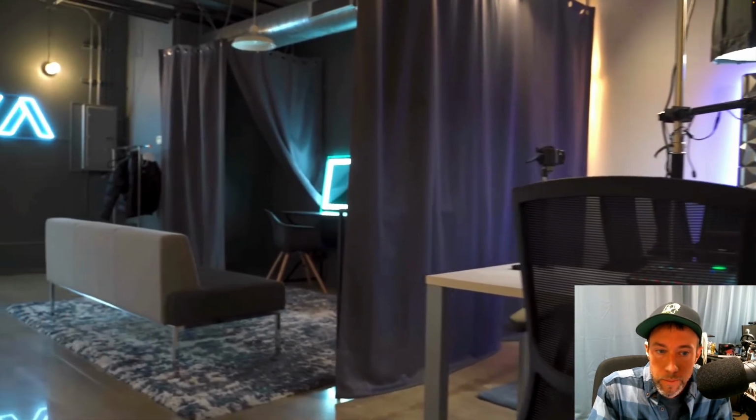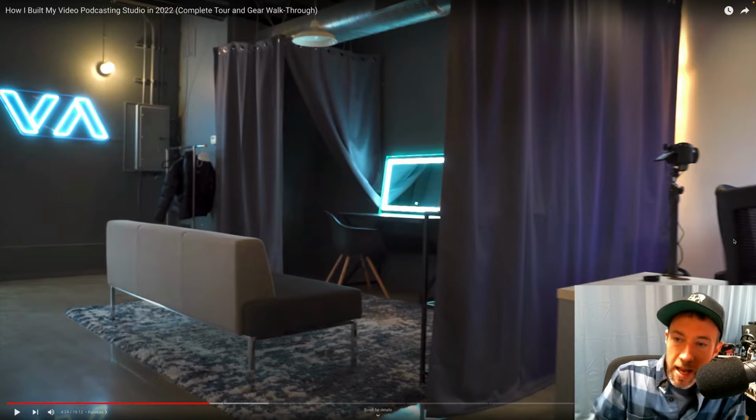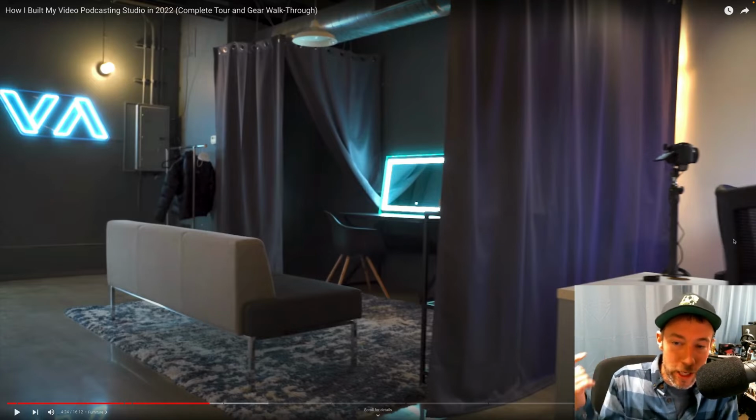I did put in 2 big curtain systems, one of which you see behind me, and there's one on the other side there. Yeah, so I touched on this. We can see these curtains. I'm pretty sure I have the exact same curtains behind me, and they're pretty thin. They don't do a great job of stopping sound and reflections.